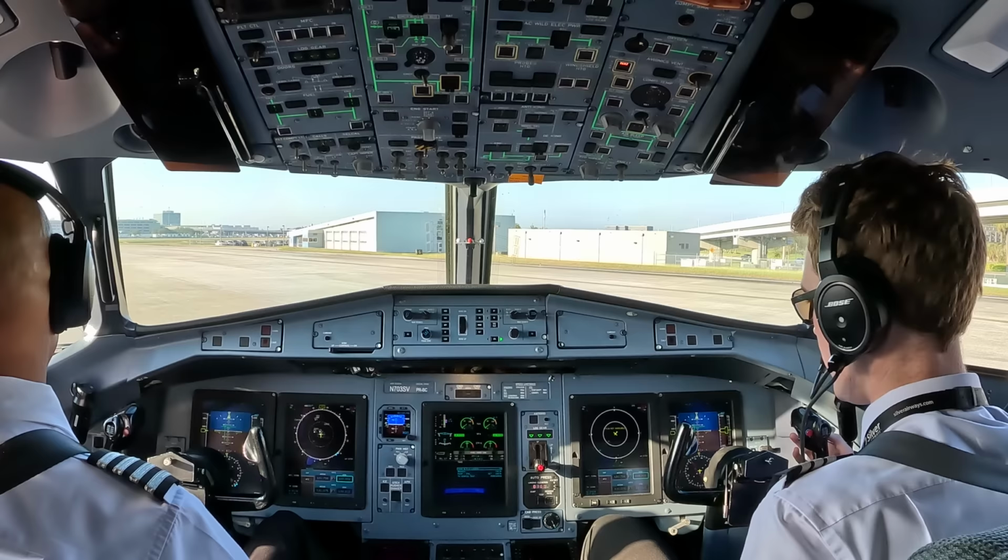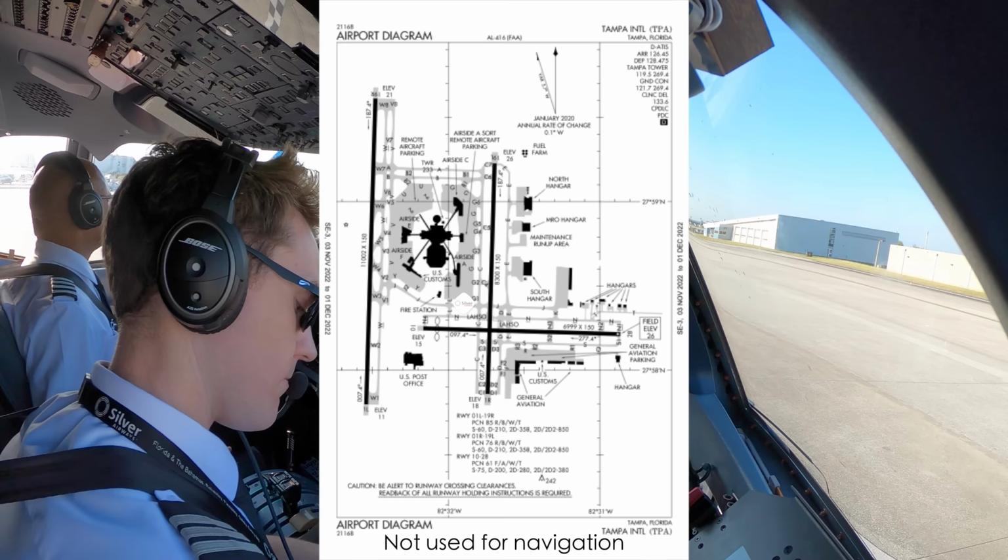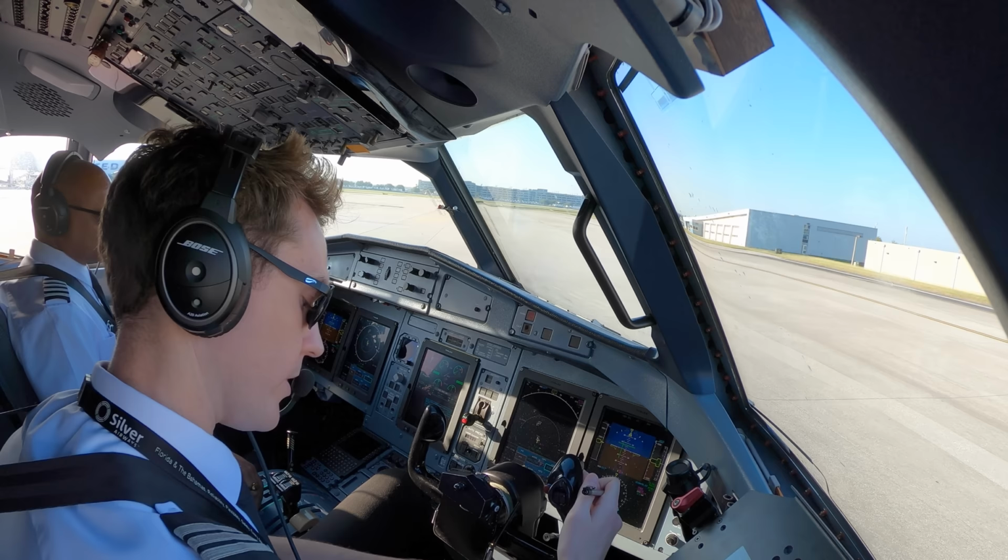Ground, Silver Wings 9014, information Quebec, ready to taxi. Silver Wings 9014, runway 1 right, taxi via Lima, Juliet, Charlie, cross 28. Lima, Juliet, Charlie, cross 28 to runway 01 right, Silver Wings 9014.